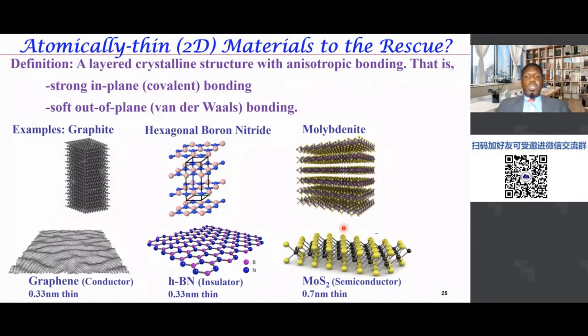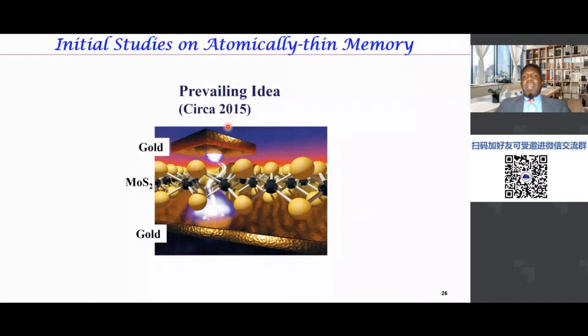Our simple idea when we started this in 2015 was, let's just replace the dielectric layer in existing memory with a single monolayer of MoS2. This is less than 1 nanometer thick. Previously, people had not reached this thickness regime because of the issues I mentioned about leakage. At that time, the popular opinion was that this idea was not going to work, because the thinking was that if it was too thin, you get a lot of leakage from the top to the bottom.